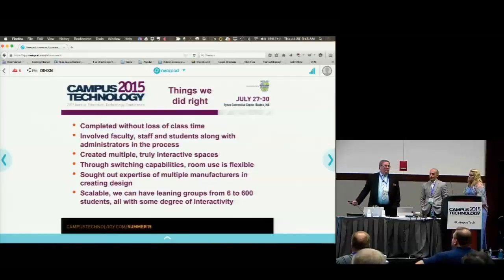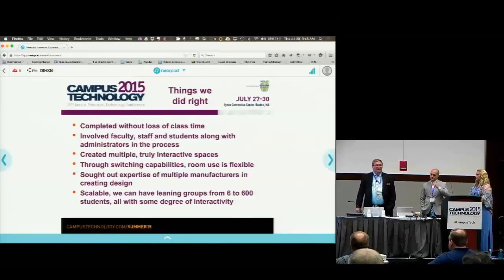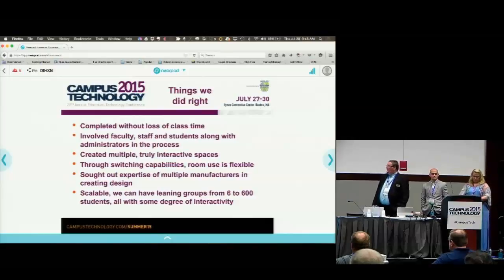So step 1, nobody missed any class time through this project. We actually fired up the first day of class and we're using this room, so in 10 weeks. We involved our faculty, staff, students, got everybody involved, not just administrators. It wasn't just some architects sitting in a room that did this. We got everybody involved, and that was a big help. That also went to our sanity level. Everybody was involved, so it was all of our fault, and we all get credit for it.